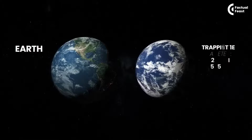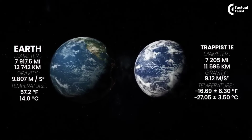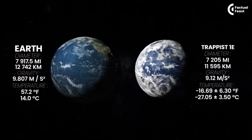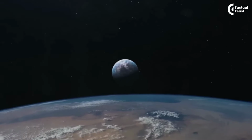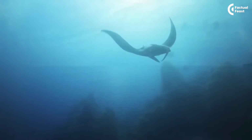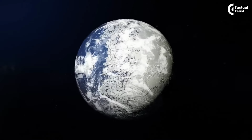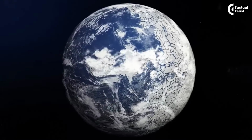TRAPPIST-1e is an exoplanet which orbits around the habitable zone and is similar to the Earth's mass, radius, gravity, and temperature. Astronomers say it has a compact atmosphere, and this one has the greatest chance of being an ocean planet like the Earth. This planet really does have the chance of being potentially habitable for life as we know it.